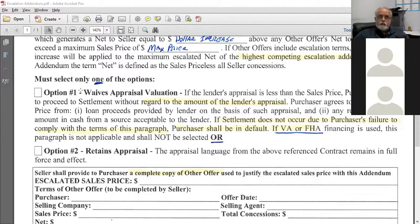So they might have cash in reserves, but the lender won't allow them to borrow it from grandma or someone like that. And then here it says, if the settlement does not occur due to the purchaser's failure to comply with the terms of this paragraph, the purchaser shall be in default. Default's a nice word for breach.